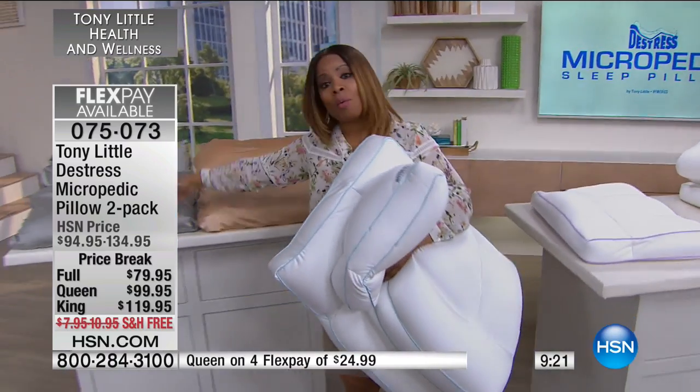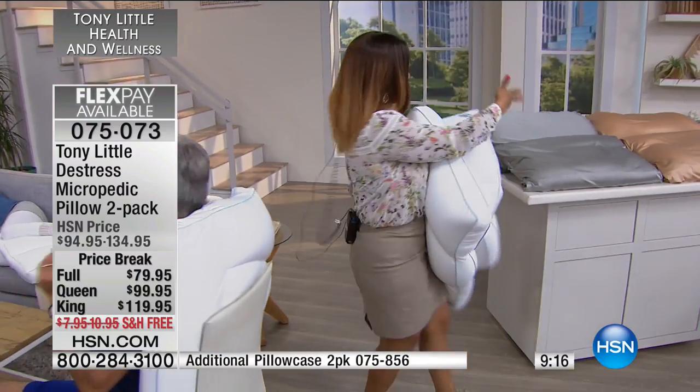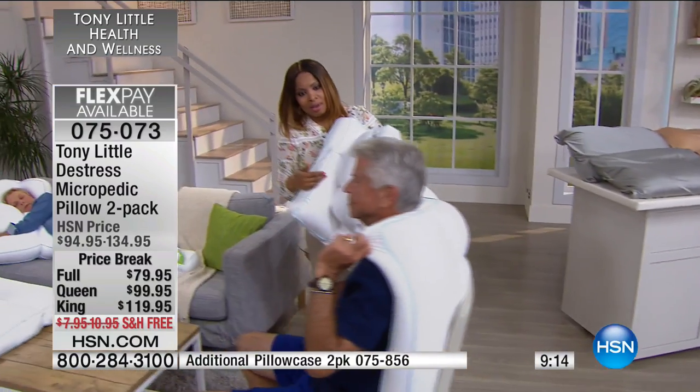By the way, in tan and gray, we've got some other pillowcases. So if you need other pillowcases or you want to be a little fancy with your pillowcases, we've got some other options.